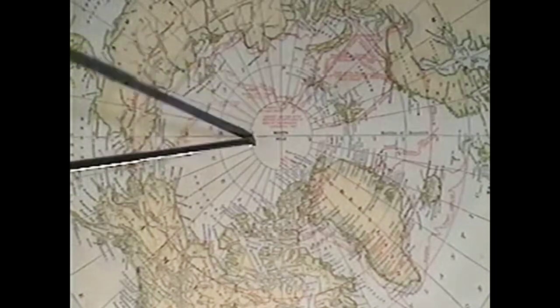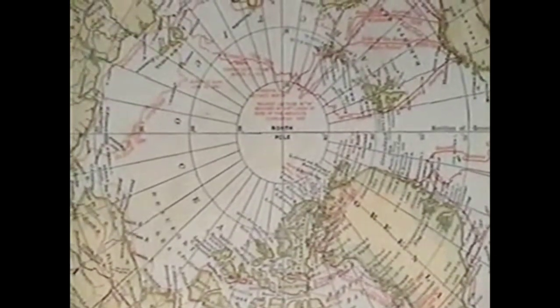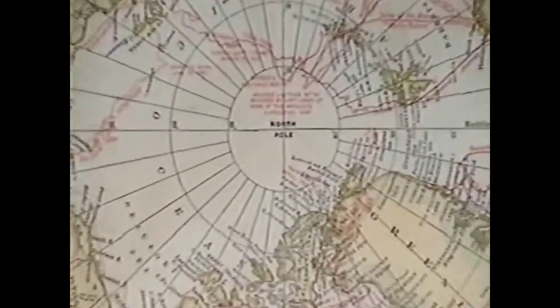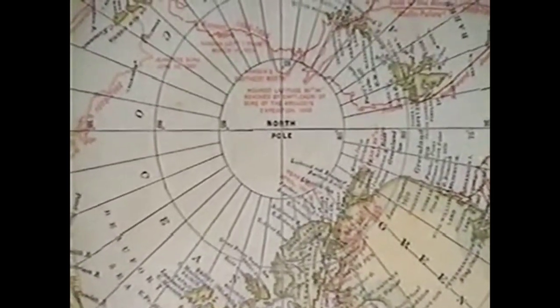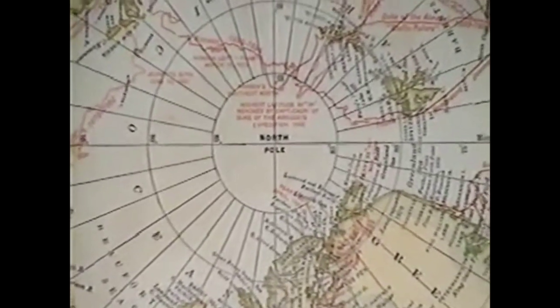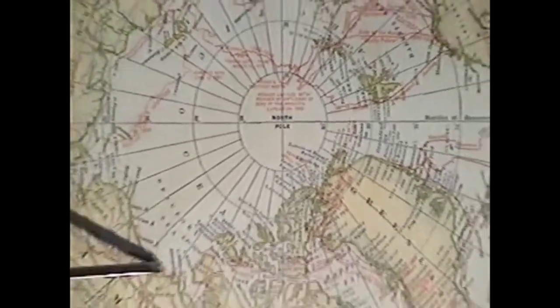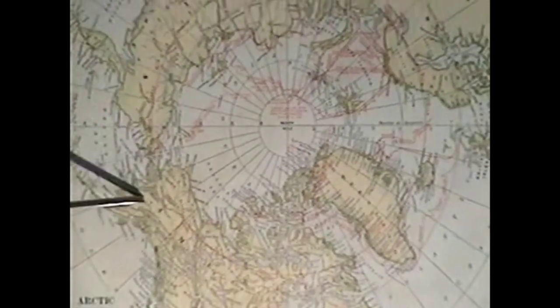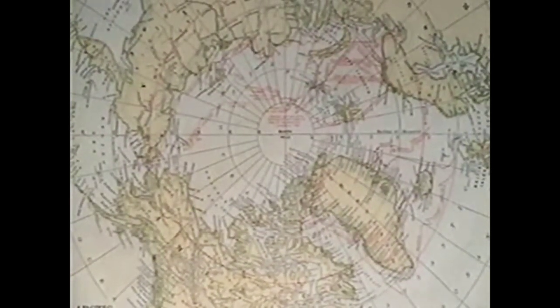This map shows Nansen's trip, 1895. Shows Robert McClure's journey, the 1850s. Shows Cagney's journey of 1900. Very intricately done, smaller map. See all these islands down here? Alaska. This is from 1906.